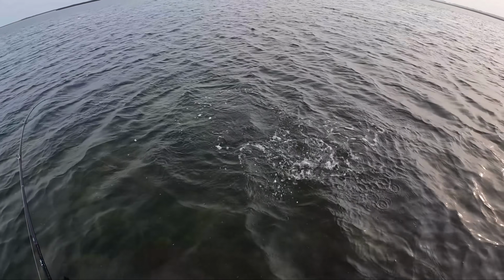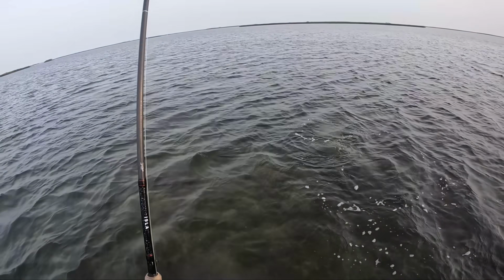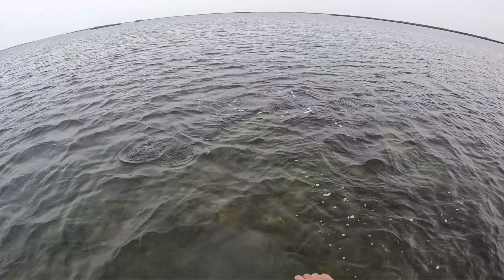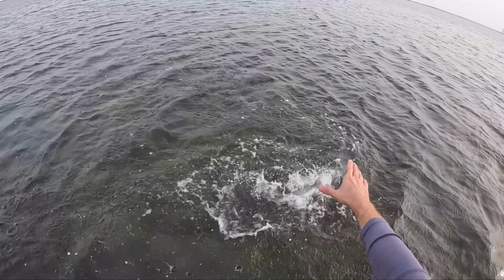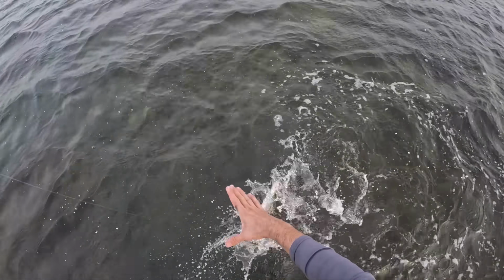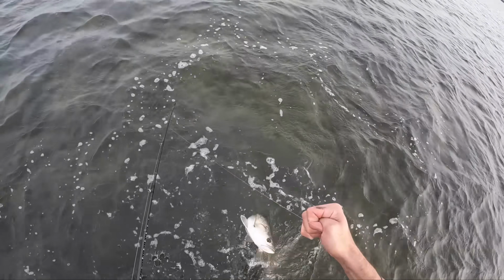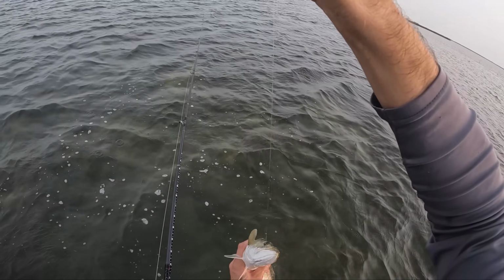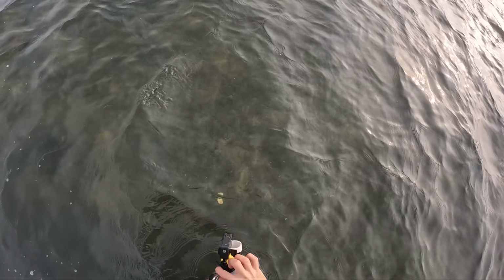Not a big guy, but you know, for a marshy area, not too many trout in here, so you can catch a decent one. It's a decent one. And he's freaking out, boys. And he swallowed it. Hey, that might be my bad. That boy swallowed it. Damn, not bad. Might be 19 inches, to be honest with you.